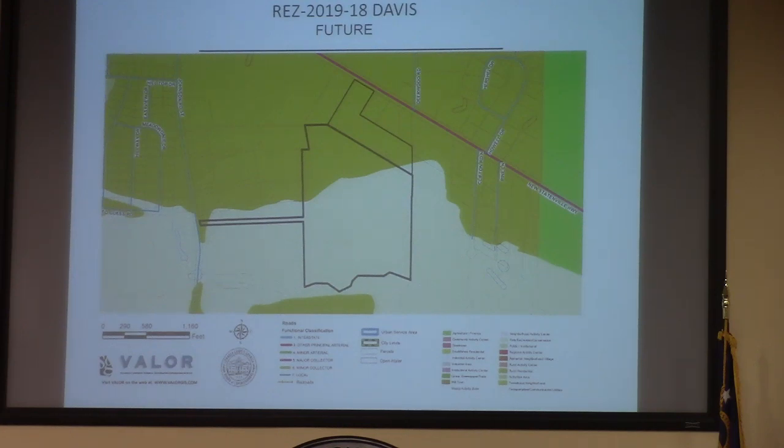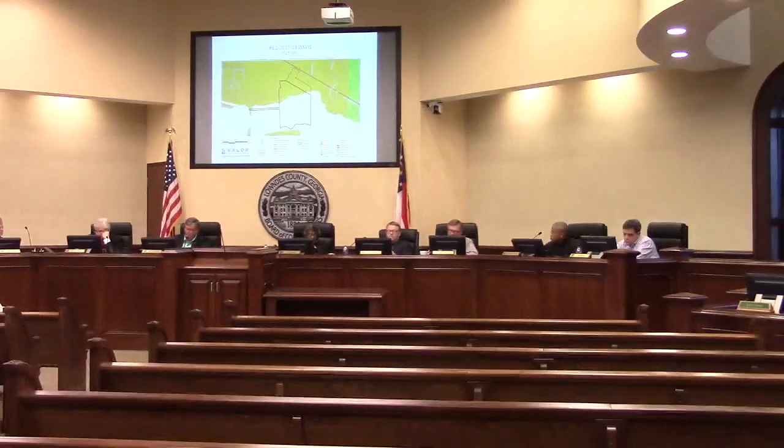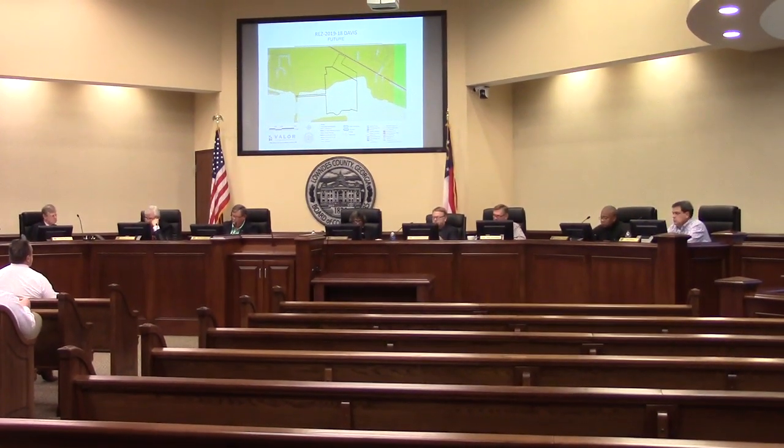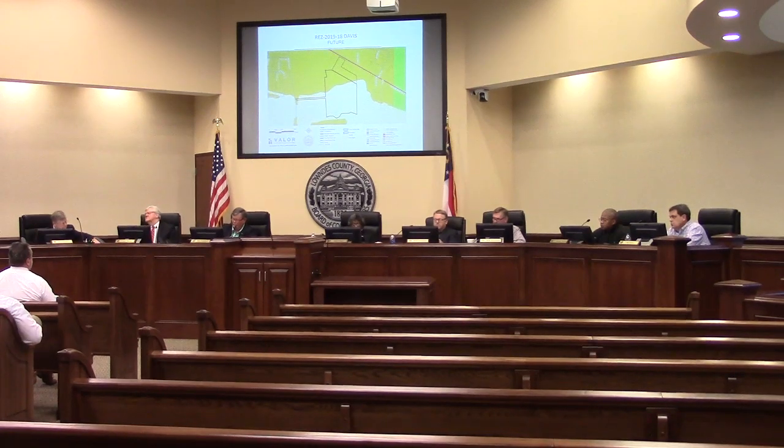Any questions for Ms. Stevenson? What is the applicant's intended use? Simply to divide it into two portions that could be residential lots. The R-1 zoning is not intended to be developed as a subdivision, and that was the concern. Any other questions?